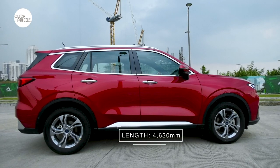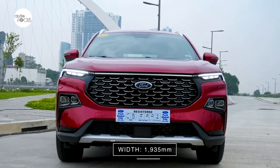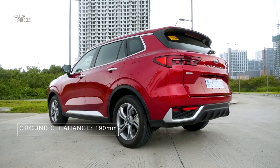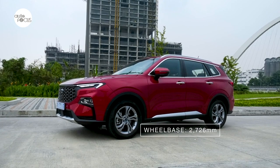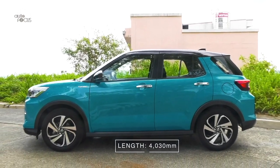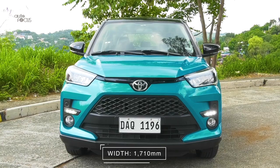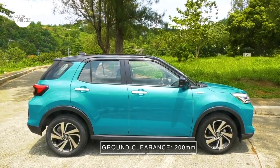The next-gen Territory is 4,630 mm long, 1,935 mm wide, and 1,706 mm tall, with a 190 mm minimum ground clearance and a 2,726 mm long wheelbase. The Toyota Raize is 4,030 mm long, 1,710 mm wide, and 1,605 mm tall, with a ground clearance of 200 mm.